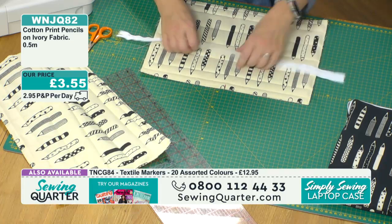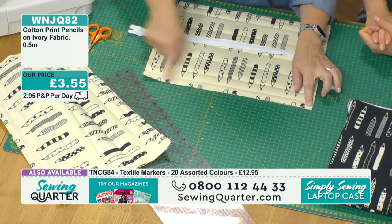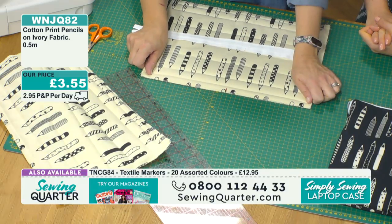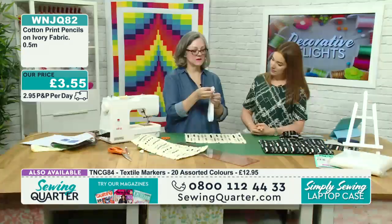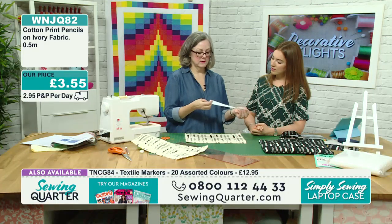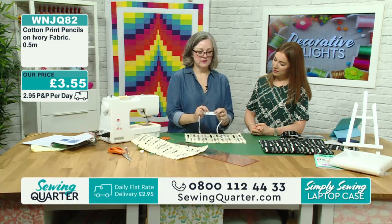So, to add your zip, you measure the distance between here and here, which is 29, and divide that by 2, which is 14 and a half. And you mark the 14 and a half point here. You then get your zip, fold your zip in half, find the middle point, which I've put down there, and mark that as well, which you can see I've done there.